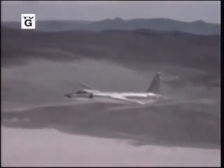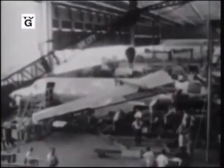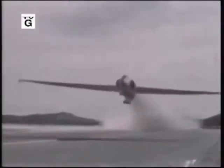Cloaked in secrecy, two American spy planes, the U-2 and the SR-71 Blackbird, made their mark on history during the Cold War. The U-2 was the first to become operational in 1956.